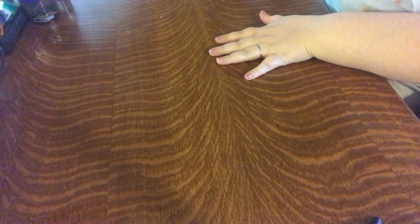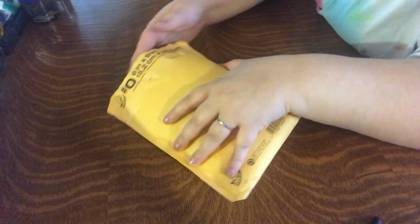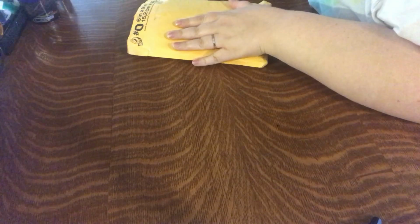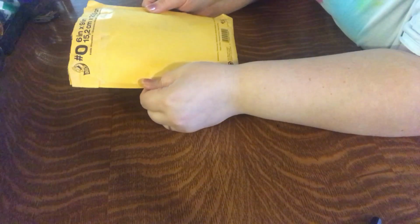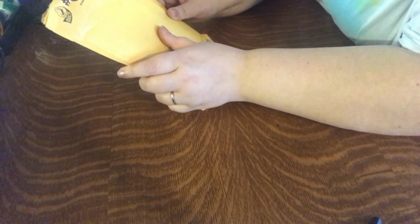I have a few projects that I finished up to show off, but more excitingly, my November scrap swap Happy Mail is here. I'm so excited. I cut the top off, but I haven't actually opened it up yet. It came in yesterday, but last night was pretty busy around here, and I didn't have a chance to pull everything out, so I figured I would do an actual unboxing for you, or in this case, an unpadded enveloping, I guess.